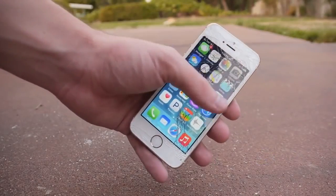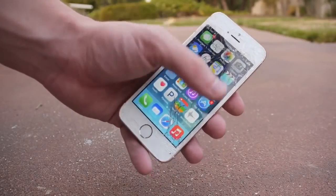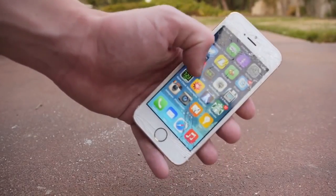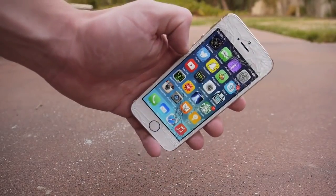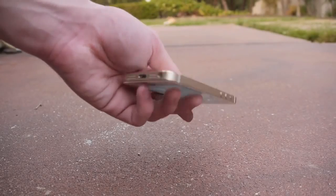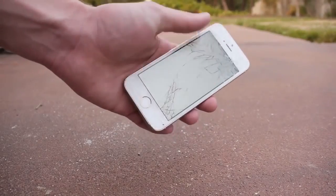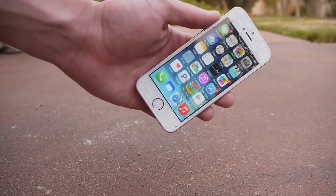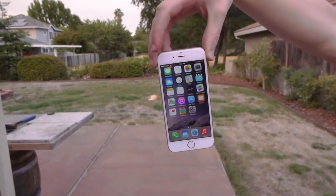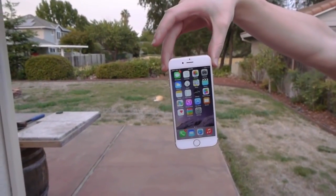iPhone 5S unfortunately cracked everywhere on the front. Again, just like all of the previous devices so far, it works perfectly fine. It's just you've got the spider webs everywhere. We got that same kind of nick on that corner, but besides the cracks, that's pretty much it. So finally, we have the iPhone 6. This is the side drop test. We're going to do this in 3, 2, 1.